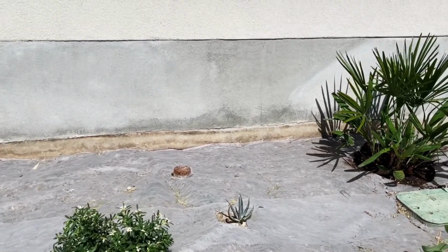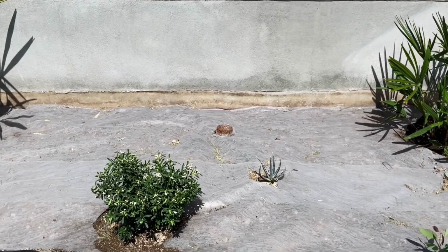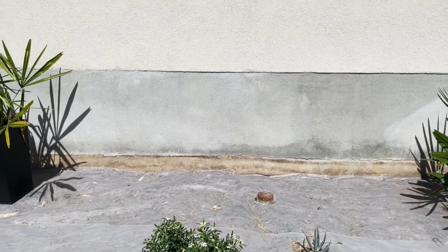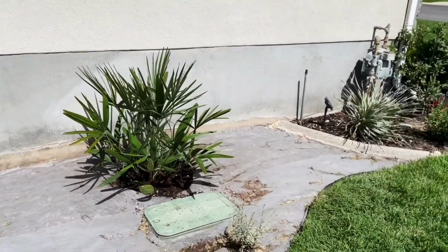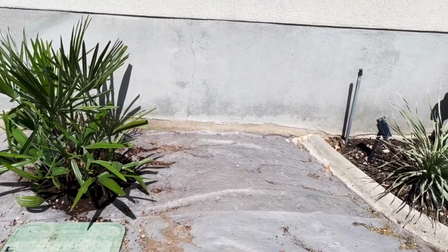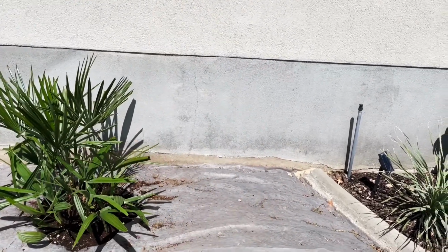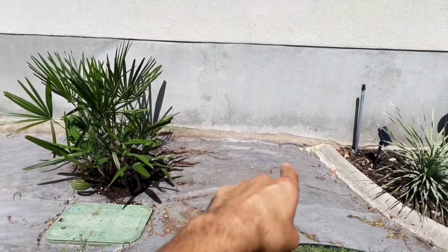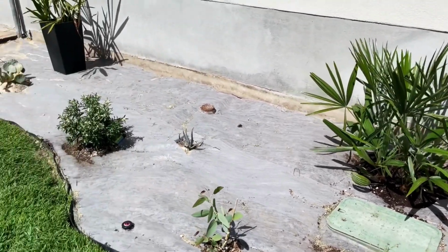So I'm gonna be heading down to St. George, Utah, which is about 2 hours south of here, probably within the next few weeks, to pick up a nice ocotillo to go right there in the middle, as well as a giant Hesperaloe, which will be going right here. And then if they have it, an Arbutus unedo. If not, I'll just order that online. So I have an Arbutus unedo 'Compacta' right here, giant Hesperaloe, ocotillo.